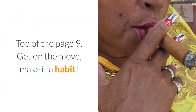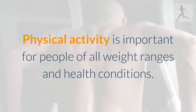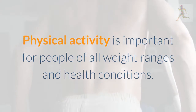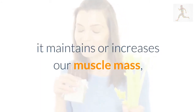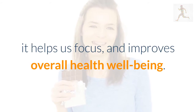9. Get on the move, make it a habit. Physical activity is important for people of all weight ranges and health conditions. It helps us burn off the extra calories, it is good for the heart and circulatory system, it maintains or increases our muscle mass, it helps us focus, and improves overall well-being.